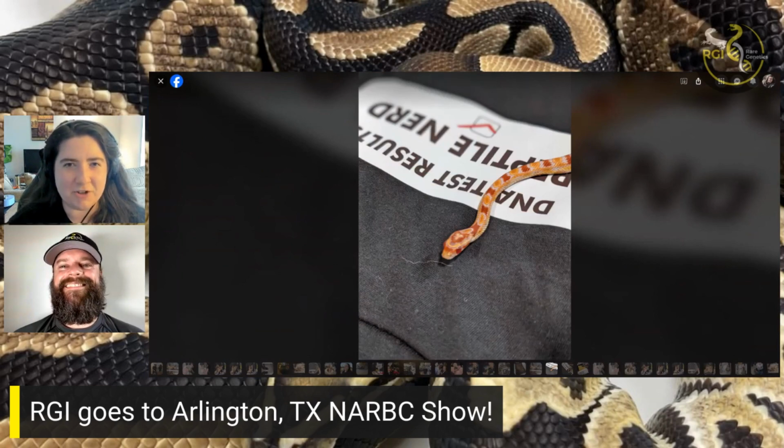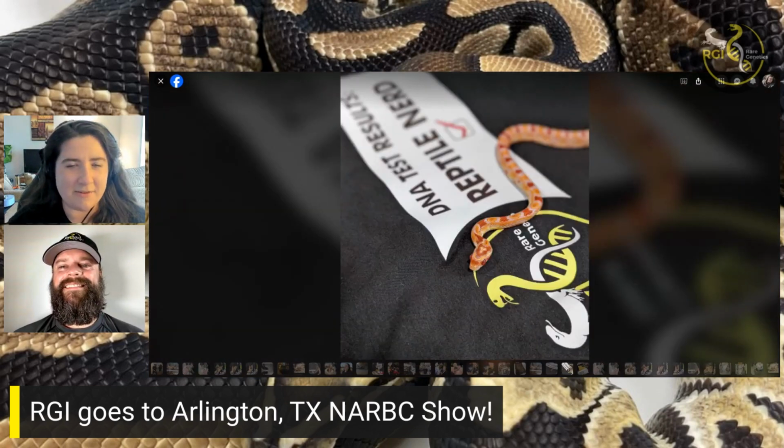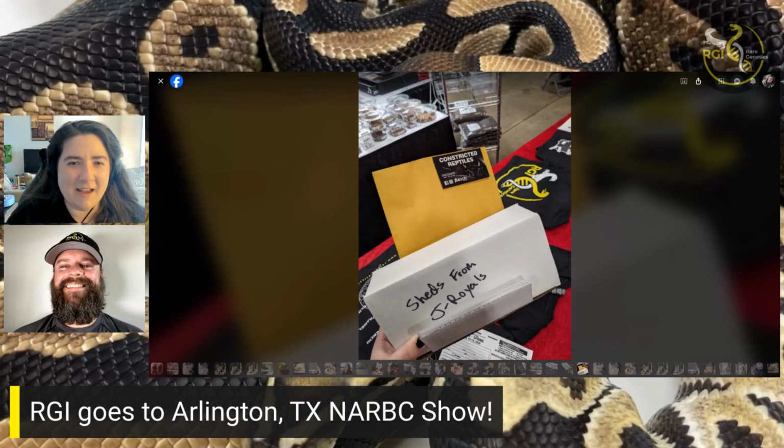Somebody who got a shirt brought in their little corn snake, and I was like, hey, you should set it down on the shirts and we can get some nice little reptile nerd photos with a baby corn snake on it. Looking good. Right? I thought so. We got some shed submissions from J Royals and Constricted Reptiles. We got some others too, but those were both really packed full of, I believe, retic and also a few ball python sheds. So good. And I think some boa sheds. It might have been boas instead of retics, but we got retic sheds there too.